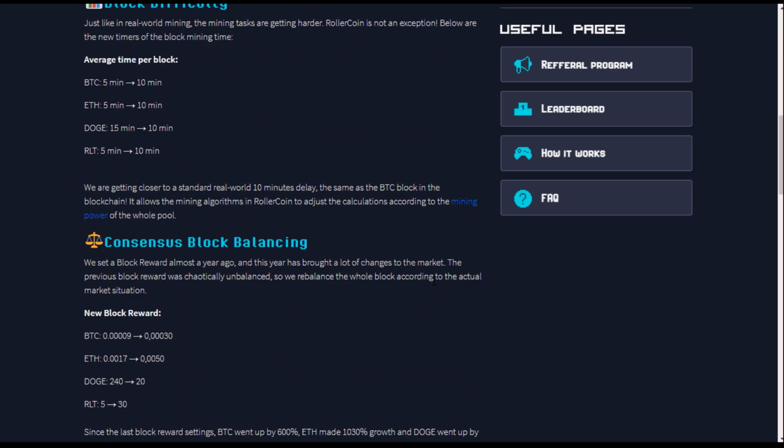So once they made the adjustment on the time, they then looked to balance the new block reward. In fact, if you look at the new block reward, the amount of coins contained in a block is higher in most cases. So you'll see in the old system we used to have 9,000 Satoshis per block. We now have 30,000 Satoshis per block. With Ethereum, we used to have 170,000 Satoshis, let's say, per block. Now we have 500,000 Satoshis per block.